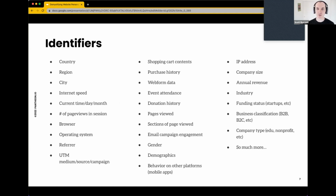And on the right, we have a lot of these contact enrichment sources. So we can send information about a visitor and get back what the company size is for the person that's visiting. Are they part of a startup, or are they part of a large corporation? What industry are they in? If they're a startup, do we know if they're Series A, Series B, or wherever else in the funding flow they're in? We can know if they're B2B, B2C. We can know if they're EDU, nonprofit. We have a lot of different ways that we can target somebody.